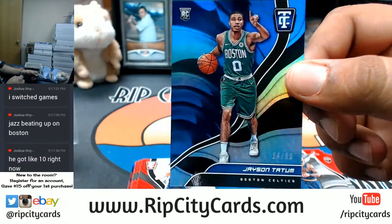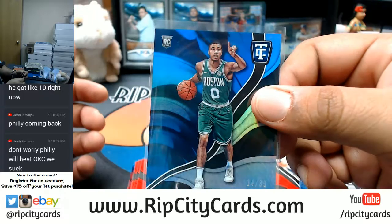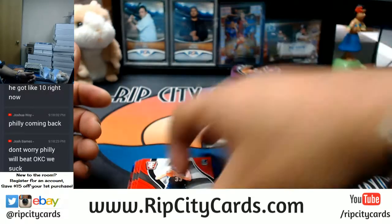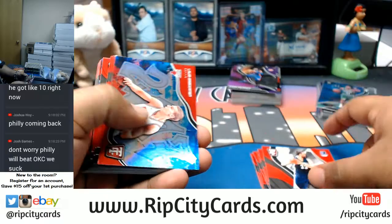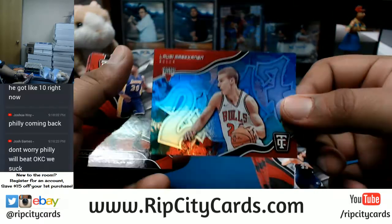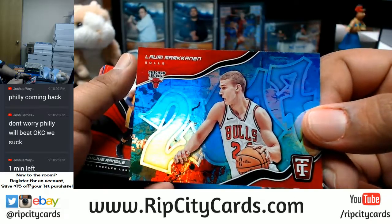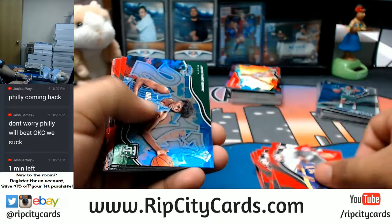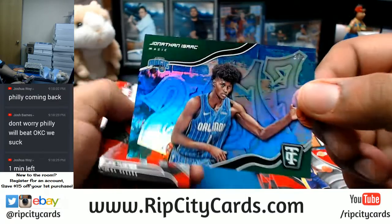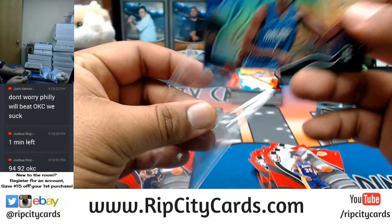Jayson Tatum to /99 for the Celtics. Very sweet right there. Got his auto coming up. One minute left. Oh, that's not good. In the game? Only 10 points. Damn. He had like 30 the other night. Markkanen of the Bulls with the rookie insert. Jonathan Isaac, 2 out of 5. The rookie insert. Very nice.